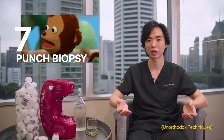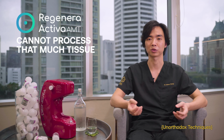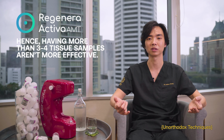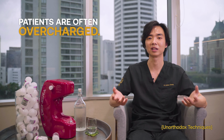Patients have come and told me that clinics have offered to do 5 or 6 or even 7 punch biopsies to achieve that tissue sample. Now the Regenera machine cannot process that much tissue. There's no way that 6 pieces of tissue is going to benefit you more than 3 or 4 pieces of tissue. The worst bit is that they are told by these doctors that their balding is so diffuse and so advanced that they actually need more samples and more cells to achieve the same result in just one sitting. What's worse is that patients are being charged double for results that are clearly lacking.